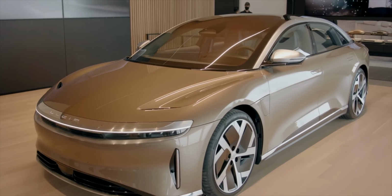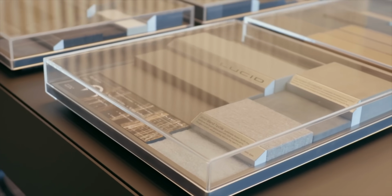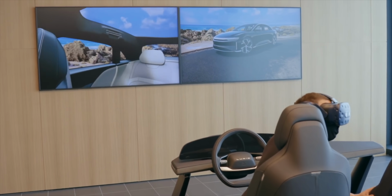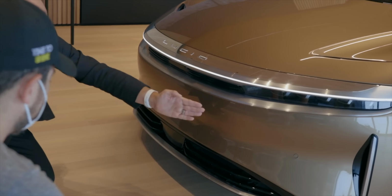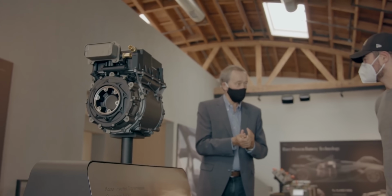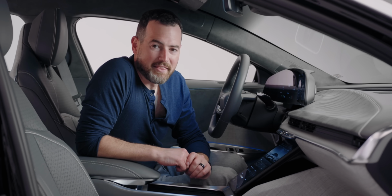So I mentioned earlier in the video when I was talking about service that I got a phone call from Peter Rawlinson. Let me give you some backstory. About a year ago, I had a chance to go to one of the Lucid flagship stores in Beverly Hills to look at the car as it was getting debuted and unveiled. And I had a chance to meet Peter Rawlinson there. And he gave me a business card. And I kept that business card.